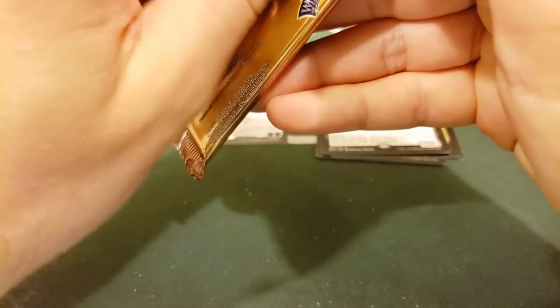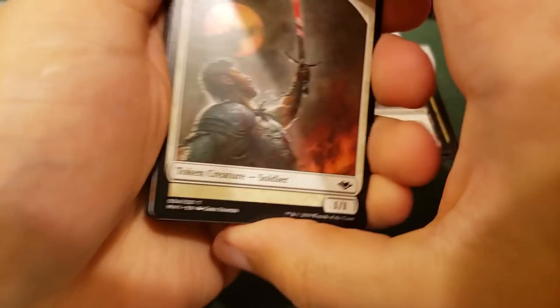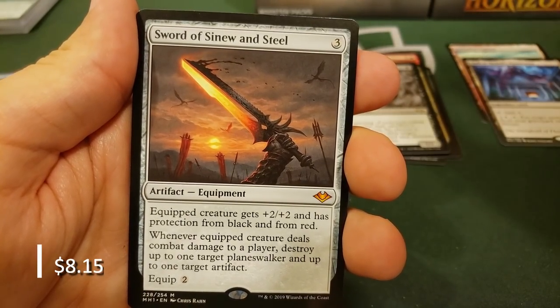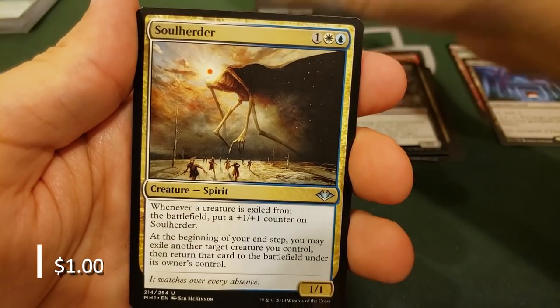Where are our mythics? Three is not going to fly. Three just won't do, I'm afraid. Give him the Urza. Urza right now. Oh, Sword of Sinew and Steel. Very nice. And a Soul Herder.